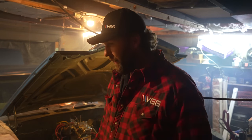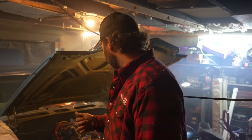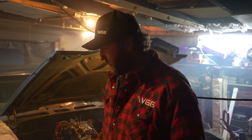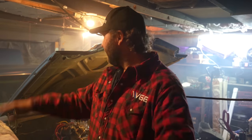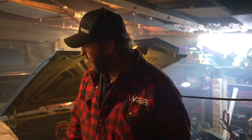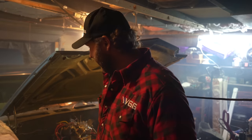I do need to run down and get a vacuum gauge and some wire strippers. I don't have any of that. And whilst doing that, I'm gonna let this place air out. Oh man, sounds good, doesn't it? Yeah. I can't wait to drive this thing now. I got no brakes.